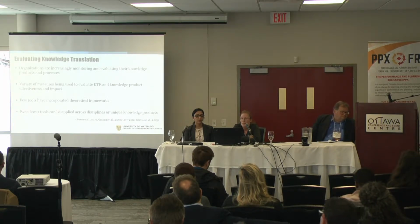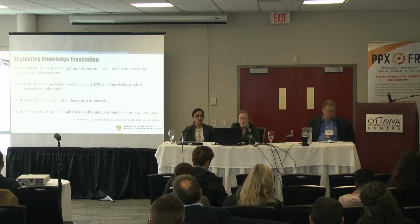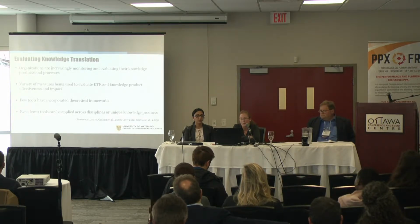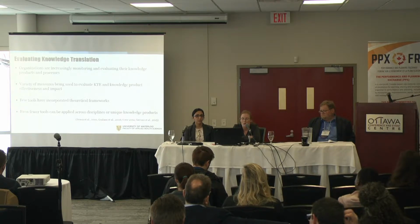There's a variety of measures being used to evaluate knowledge translation and exchange and knowledge product effectiveness and impact. However, few tools have incorporated theoretical frameworks, and this is the basis for why I developed this tool. I started in 2004. And even fewer tools can be applied across disciplines or unique knowledge products, so they aren't really generalizable to other areas.